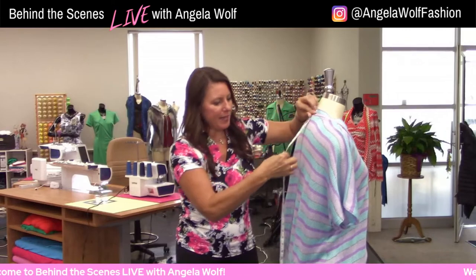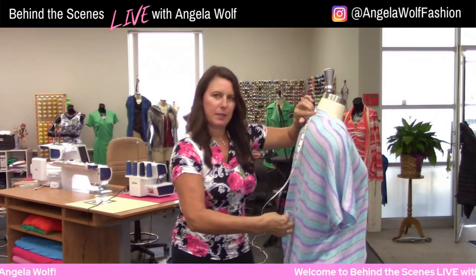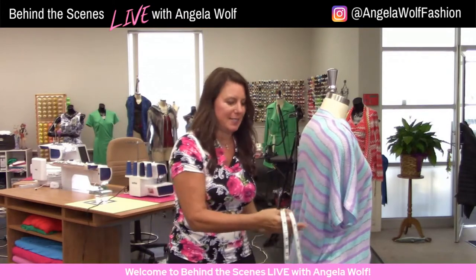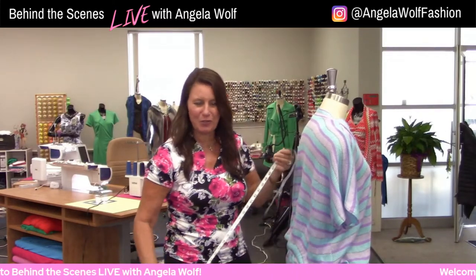You want to measure on your back, and then I'm taking this out and up like this, because I want it to be a blouson'd top. I don't want it to be tight with elastic. I want this to be kind of billowy, blouson'd, new word for the day.